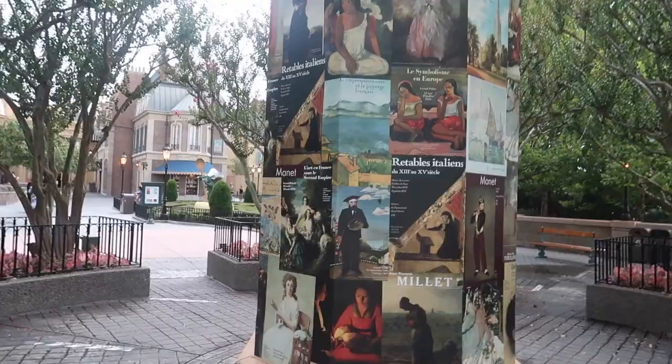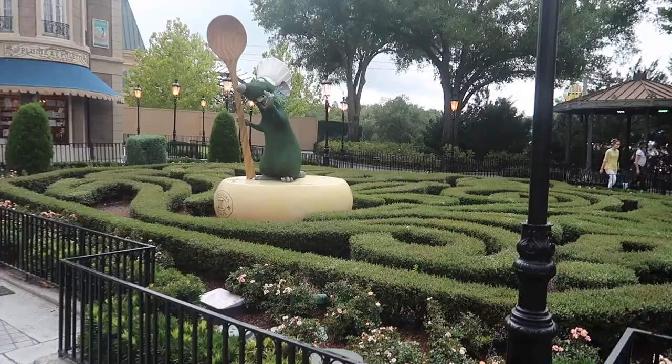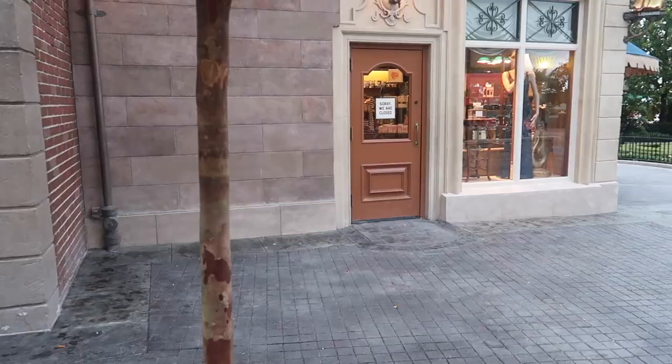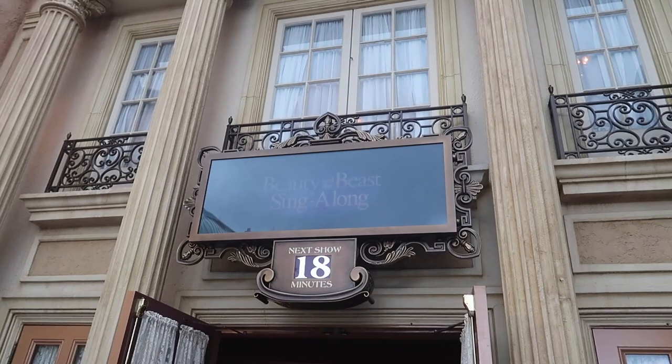There is a cavalcade, obviously not when it's storming, but there is a cavalcade that comes through where the princesses all ride on a trolley. So they did leave up just a couple of topiaries from Flower and Garden, and Remy is one of them. It looks like the perfumery and the Kidcot Fun Stop are both closed, but the Beauty and the Beast sing-along is open, so I'm hopefully going to ride this out inside.